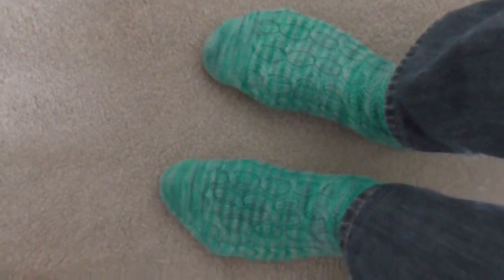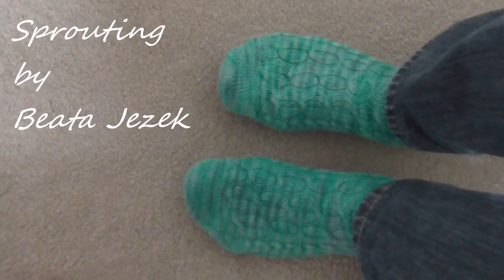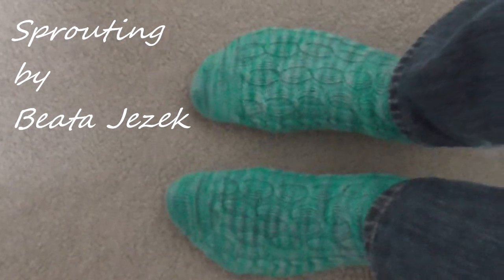knitted socks. So I am wearing my simple top-down sock pattern in my Coming Around Again colourway with my Nobody Does It Better contrast toes. And Adam is wearing some beautiful socks I knitted a couple of years ago. And I can't remember what the sock pattern is, but I shall put it on the screen so you can see. Aren't they lovely?